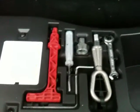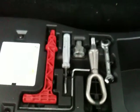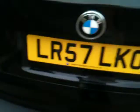We've got the toolkit as well. If we just have a little look underneath here, we can see there we've got the locking wheel nut and the tow bar hoop and all the bits and bobs you need to get yourself home in an emergency. And the spare tyre is a tyre repair kit. These are actually run flats, so obviously there is no spare tyre. And yeah, you just drive yourself to your nearest garage and get those replaced. They're not cheap either, but obviously you are buying a premium car.